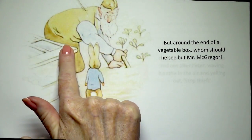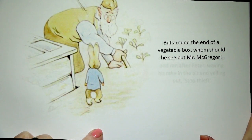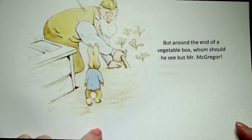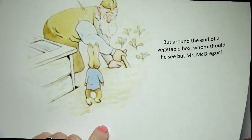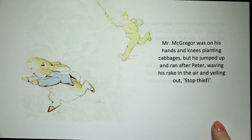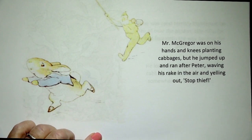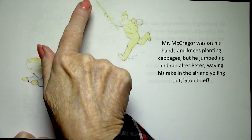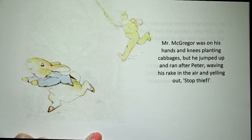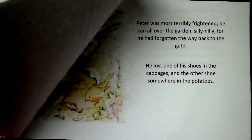But around the end of the vegetable box, whom should he see but Mr. McGregor? Oh, there he is. Oh, my goodness. Mr. McGregor was on his hands and knees planting cabbages, but he jumped up and ran after Peter, waving his rake in the air and yelling out, "Stop, thief!" Oh.